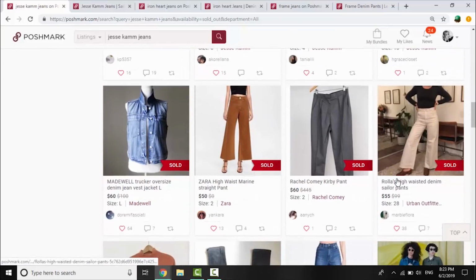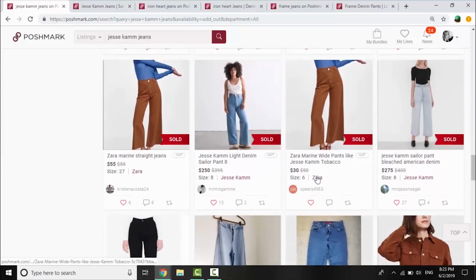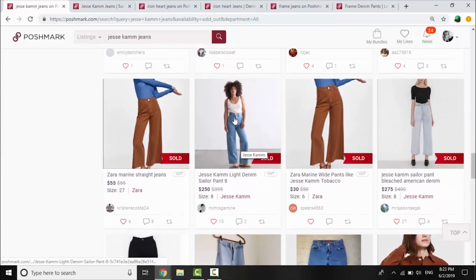So this is... Where are you? Here we go. This is pretty typical of her style, very high-waisted, very wide leg with maybe a slight ankle crop to it. And then I think she tends to use not just denim, but lots of different fabrics and things like that. Again, that kind of 70s vibe.